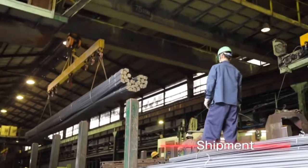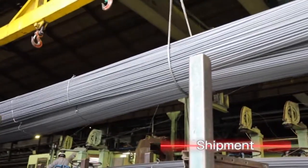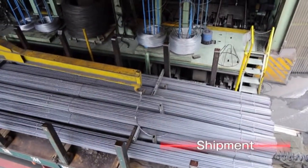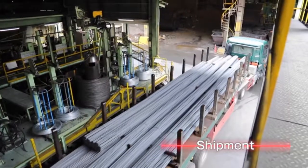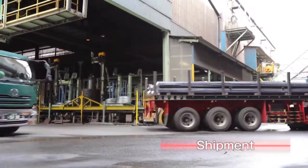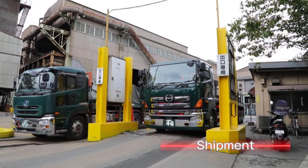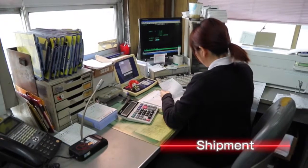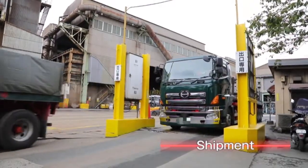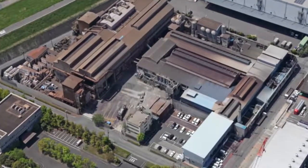Each received order is loaded onto a trailer. These trailers are capable of hauling a maximum length of 12 meters. After completing loading, the trailers head to a truck scale. Here, a final shipping check is conducted, and the product is delivered safely and quickly to the customers to meet the deadline. In this way, the iron given new life at JHONAN Steel Plant becomes deeply involved in people's lives as steel rods for reinforced concrete.